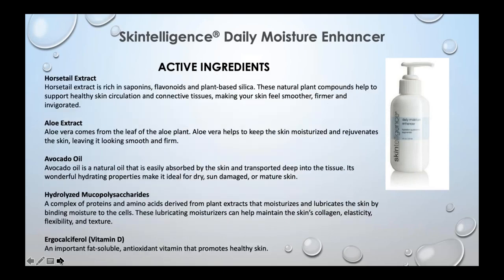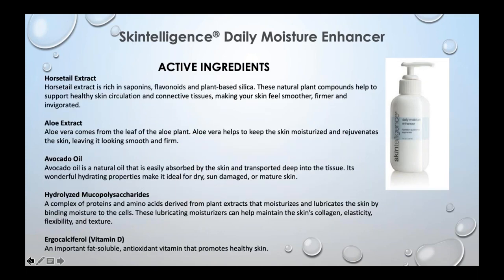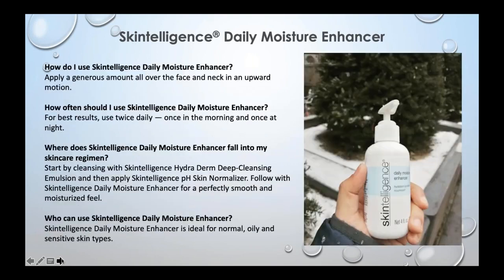In the aloe extract and avocado oil, I love the fact that it has avocado oil. I'm a huge avocado oil person, whether in essential oils or carrier oils. The polysaccharides and amino acids really help with the collagen production of the skin. And of course, the vitamin D helps to lock in moisture and promote antioxidant health as well. The calming agents are lavender and geranium extract, making it suitable for all skin types. So use it twice a day, morning and night, for everyday use in summer, winter, spring, and fall.